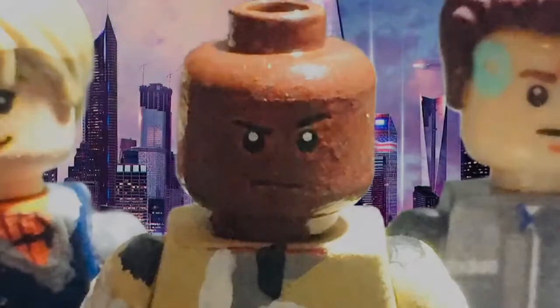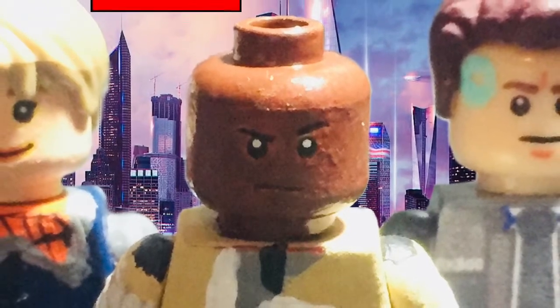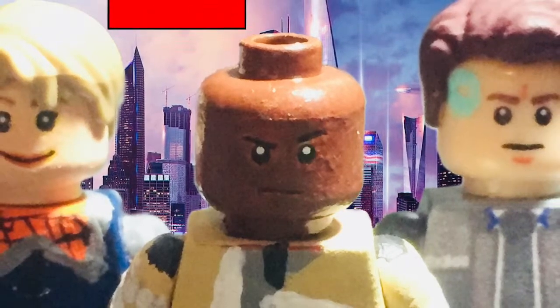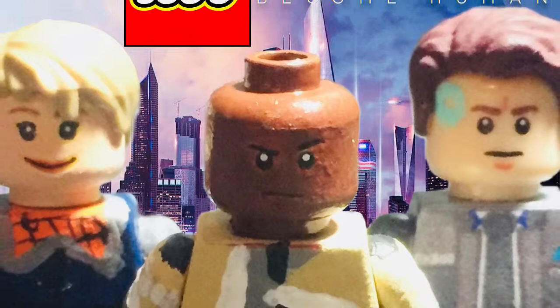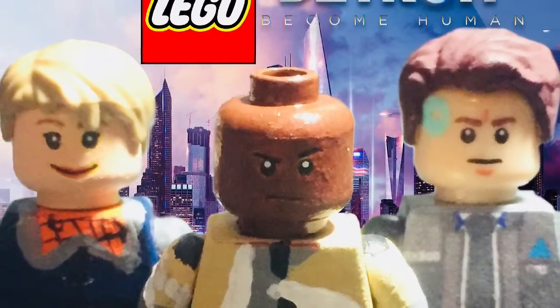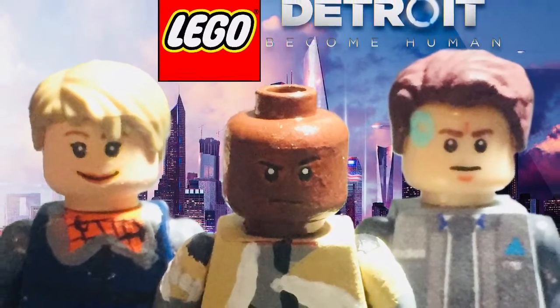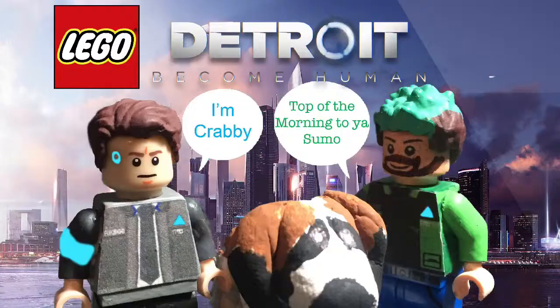Number 3, Detroit: Become Human. Being one of my favorite video games of all time, the showcase has become one of my favorites of all time as well. This sort of became a combination of using both decal work as well as hand painting for these minifigures. Granted, a majority of them are hand painted, with the exception of a few in decals, such as Connor, Hank, and North.